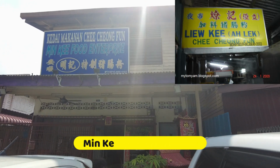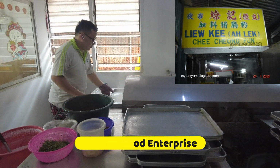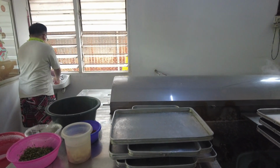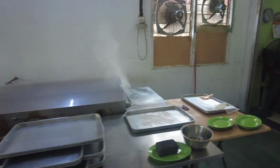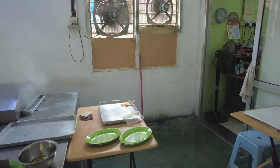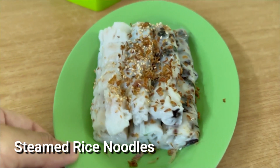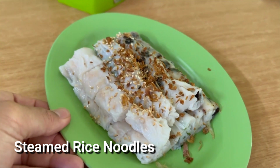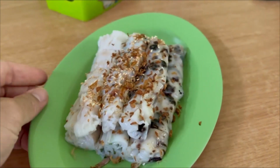The steamed rice rolls here are the real deal. Unfortunately, Liu Ki was closed, so we had to settle for Min Ki, which is also great. This is way before New Yorkers knew what rice rolls were, being educated by the dim sum places and Cantonese chains in New York. Here, people have known rice noodles for the longest time.